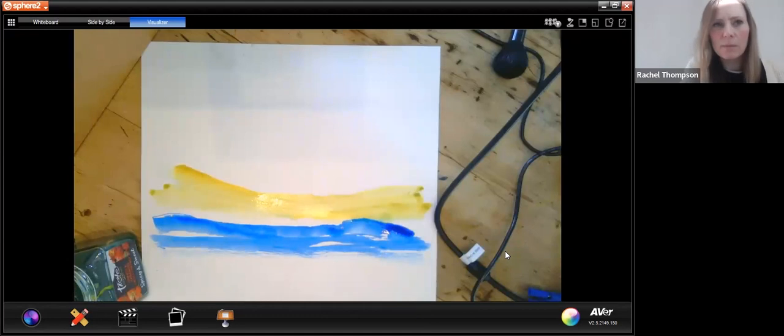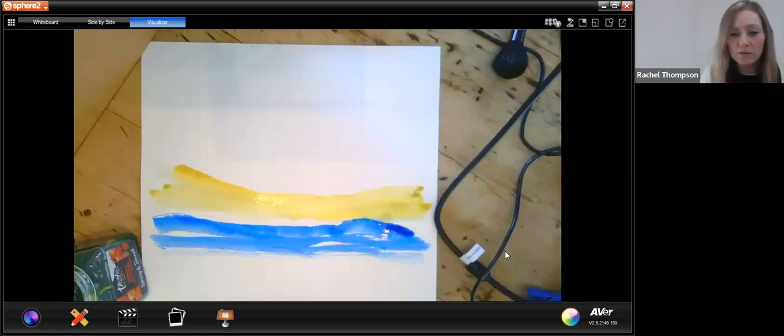marks on the page. Now, it's a challenge to do this, and it is something that doesn't always come that naturally, but it takes a bit of practice and exposure to get it. And it's about allowing the forms to just kind of reveal themselves on the page to allow it to develop.